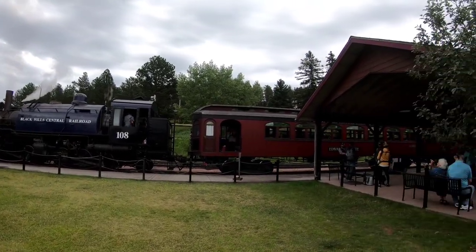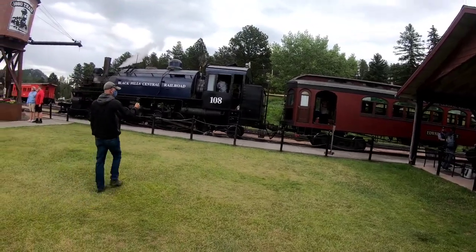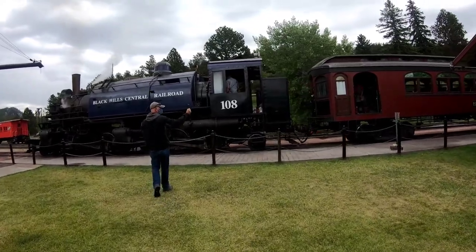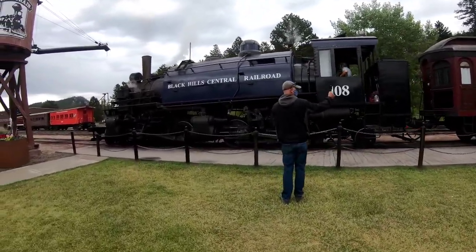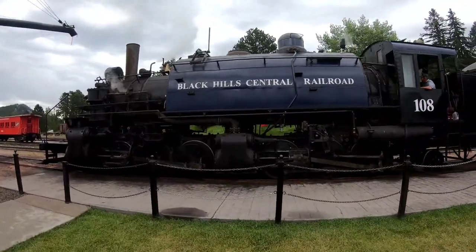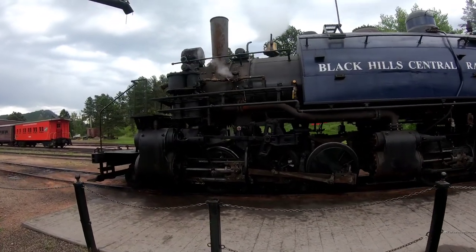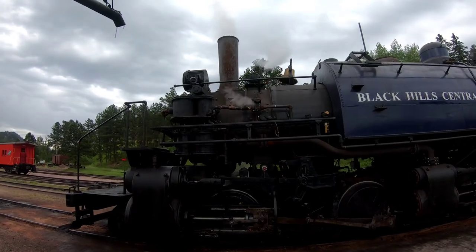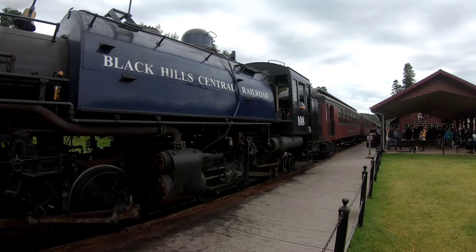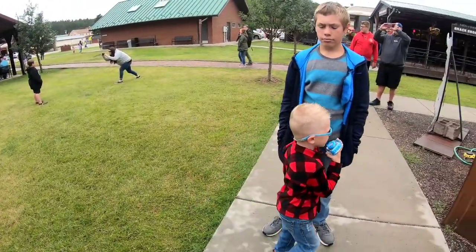And then we're in the first car, right behind the steam engine. Old school there. Well, I'm getting a little video of it.